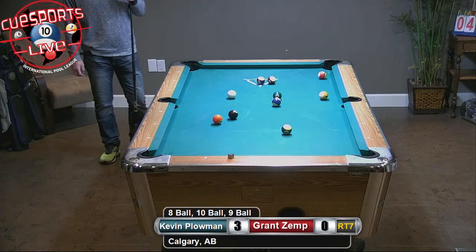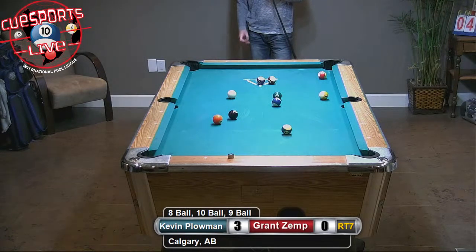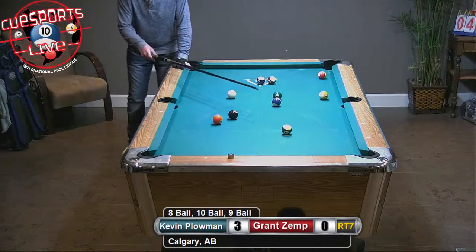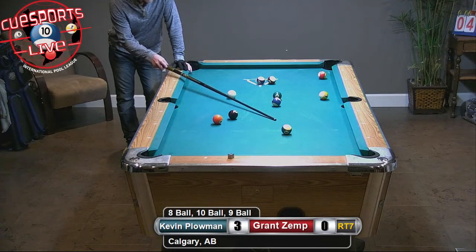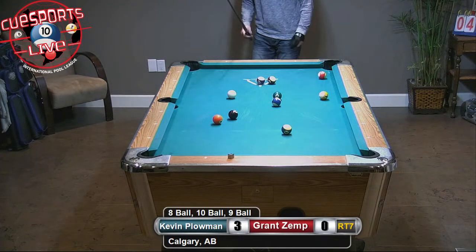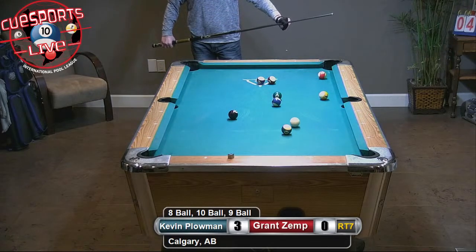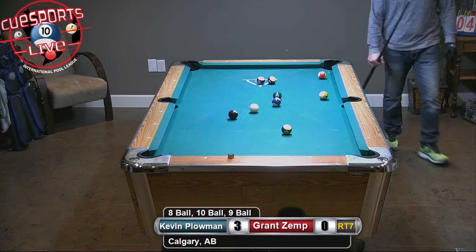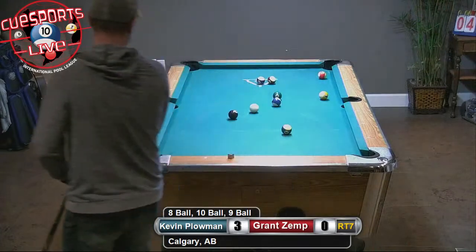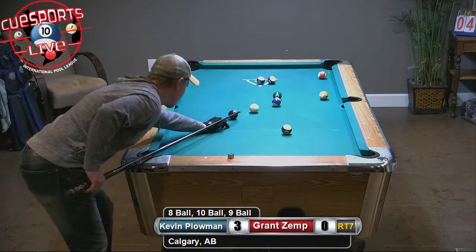Half expected him to shoot like the 6 first there, the way I've been calling them tonight. Been wrong every time. They should be able to get lots of spin on the 5 to go 2 rails right through that window he's pointing at now. So you get more siding than top there, and he did, but he underhit it. Does it go in the corner? It might. Just might, with a little spin.